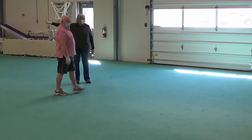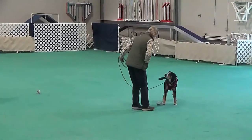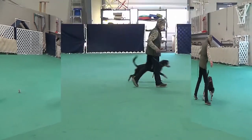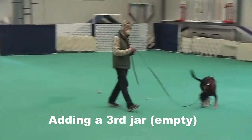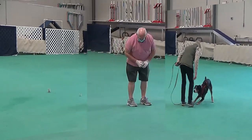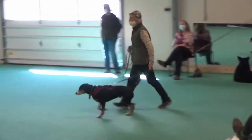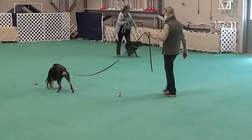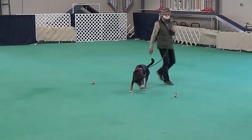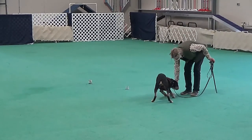Bring the dog in from the opposite direction. I'm going to have you come from this side one last time, and we're done. And again, these dogs are tired. Good boy.